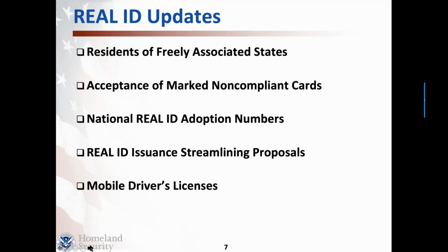But for DHS purposes, we're doing everything on the same date. On October 1st, 2020, we'll stop accepting legacy cards, we'll stop accepting marked non-compliant cards, and we'll only accept either Real ID compliant cards or acceptable alternatives like a passport. The third item I want to note here is regarding Real ID adoption rates. Last summer we did a quick pulse check, and we just asked, where are the states in terms of issuing Real IDs?